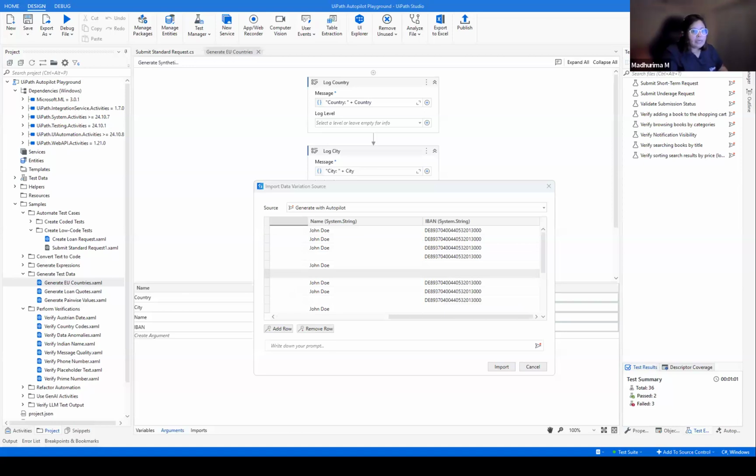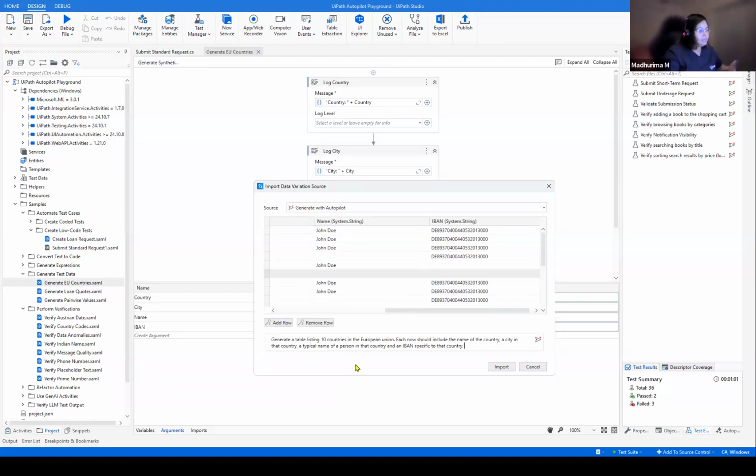But now if I add a prompt to this and regenerate the data, let's say my prompt is something like this: generate a table listing 10 countries in the European Union. Each country should include the name of the country, a city in that specific country, a name of a person that is specific to that country, and a bank account number, which is again specific to that country. This shows how powerful the prompt is. You can mold your data in a way that you would really like to see, based on the way you're designing your prompts. In a second, you'll be able to see that the data is much more meaningful this time.